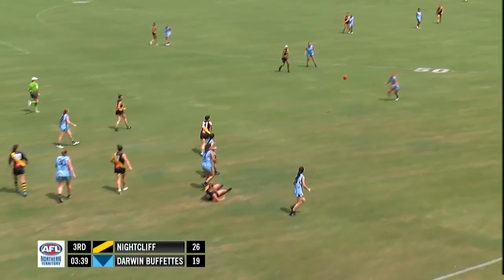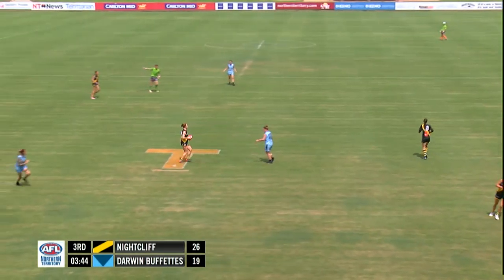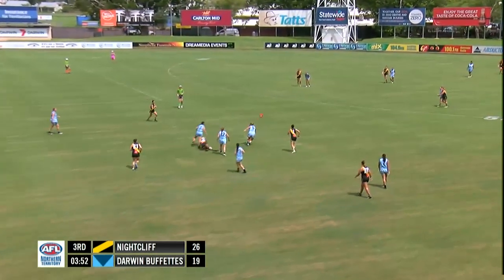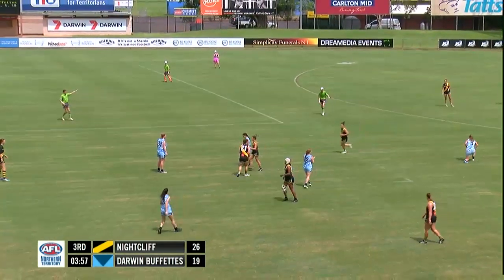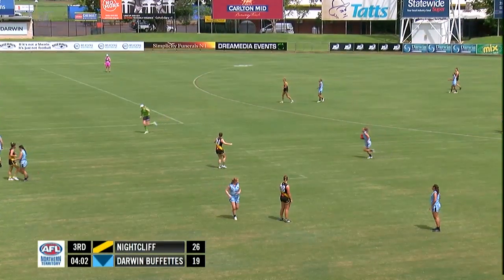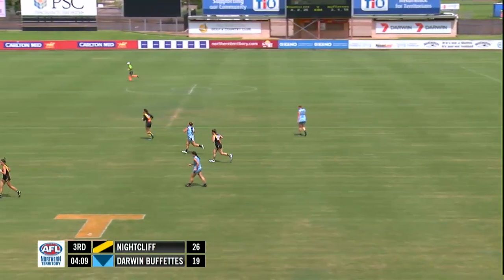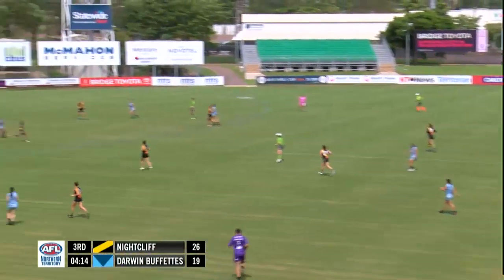Anion Smith kicks forward for Buffs, but all alone across half back was Iacona, but her kick in turn was intercepted by the Nightcliff player there in Chelsea Pemba. Iacona again on the end of this, got a high tackle, and she'll take the free kick between half back and wing. And a 50-metre penalty on top of that. I'm not sure if it was for the return of the ball or if there was some words spoken off the ball. But anyway, Iacona wastes no time and drives them forward.